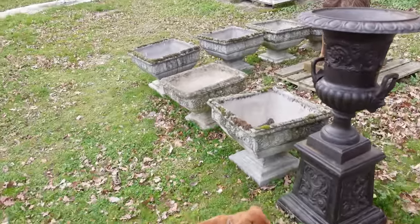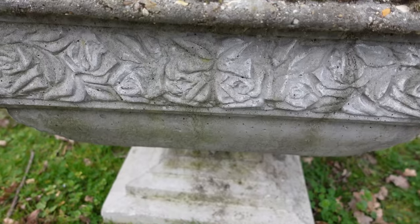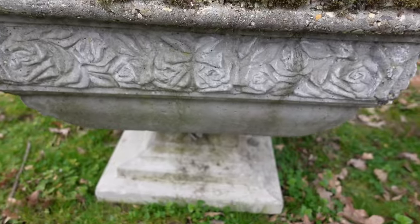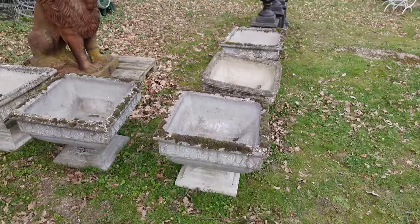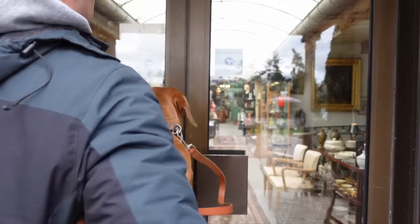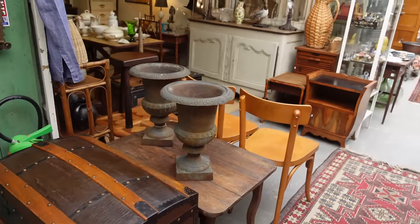Yeah, I like the stone ones, to be honest, more. Yeah. I think they're lovely. The detail on them and all of the patina on them, they're lovely. What is there, two? Six of them as well. Yep. Mm-hmm. Well, they're nice. Go on then. Oh, thank you, sir. You're welcome, sir. Awesome. Some more little ones.